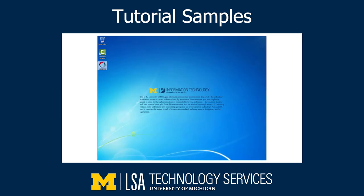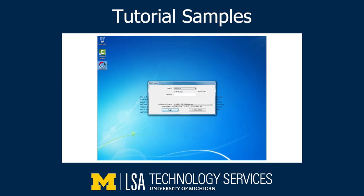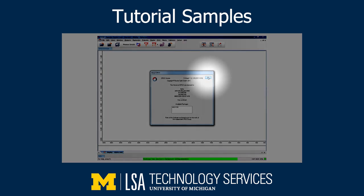This spectrometer operates with a software package named Opus. If the Opus program is not open, double-click on the Opus icon. At the Opus login prompt, leave the password blank and press Login. At the About Opus prompt, press OK.